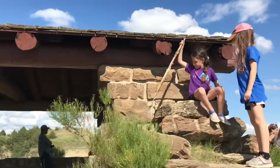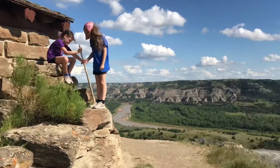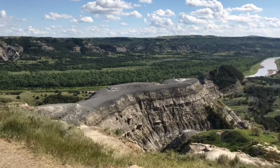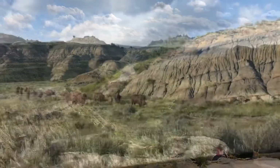Another great spot nearby on the scenic drive is the Riverbend Overlook, and it's a beautiful overlook onto the Little Missouri River that's below you, and there's a really great stone shelter that was built in the 1930s by the Civilian Conservation Corps, so you have a chance to talk about that time in history with your kids.